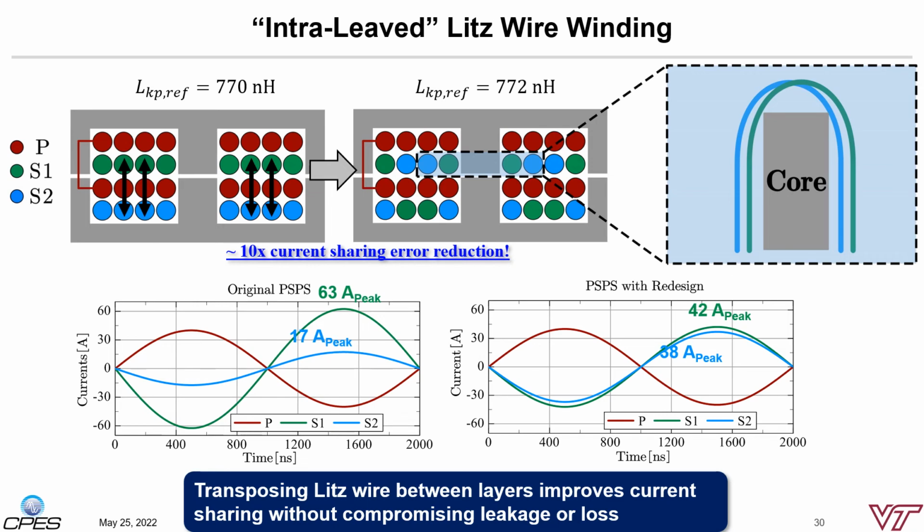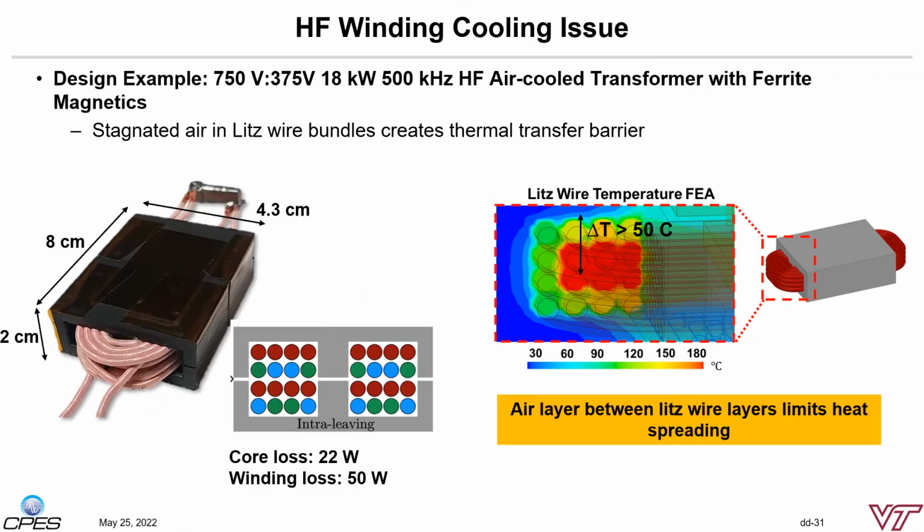In summary, we show a new winding method for Litz wire called Intra-Leaving, which improved current sharing without compromising on leakage or losses. In addition to the insulation voltage, thermal is another design challenge for high-frequency, high-power transformer design. Particularly, the thermal challenge is more severe on the windings in high-power applications as the winding carries high current.